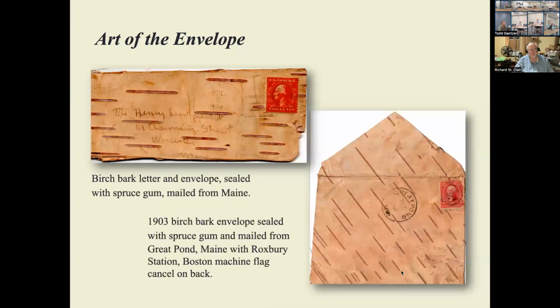Next. Birch bark. I've in fact, in my youth, I used to be a trip director and guide in the Northwoods of Maine. And there were many a postcard and envelope that I made out of birch bark and sent a letter home. I have to be pretty careful in folding it because it'll break unless you keep it nice and moist and so forth.